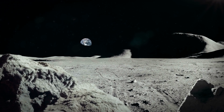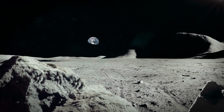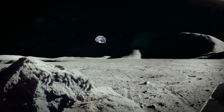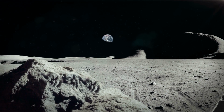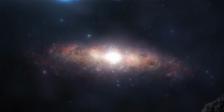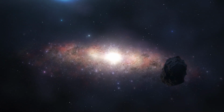While we don't have direct evidence of Thea itself, the hypothesis helps explain many of the moon's unique characteristics, including its composition and the Earth-Moon system's angular momentum. It's a powerful reminder of the dramatic and violent events that shaped our solar system. Space is full of giants, and these asteroids are just a small taste of what's out there.